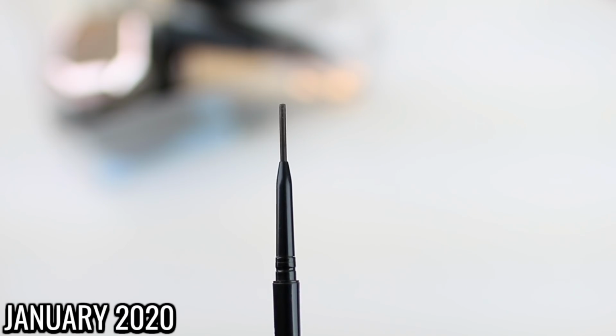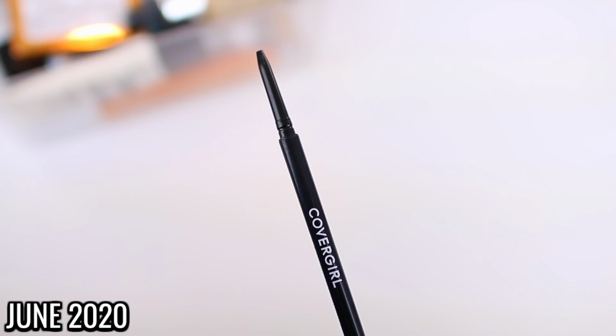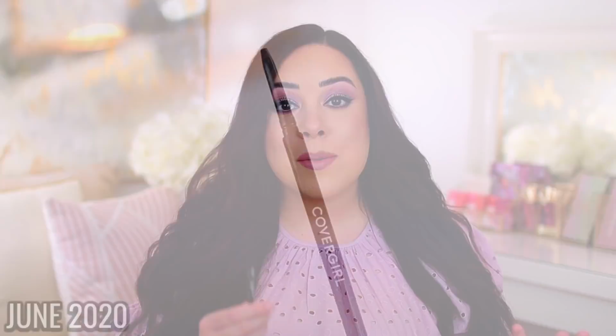So I guess when I filmed that first video, I'd only used up 3 products. So since then, I have finished up 3 other products and then made really good progress on other ones. So I did use up 2 brow pencils, including the CoverGirl Ultra Fine Brow Pencil in the shade Rich Brown. This isn't my favorite brow pencil, and the reason why I put it in my project pan is because it works well enough. It's just not something that I would repurchase. So I was able to get good use out of it, and the reason why I don't like it as much as some of the other formulas is because I definitely prefer more of a rich pigmented brow pencil, and I did find that this one was a little bit waxy.